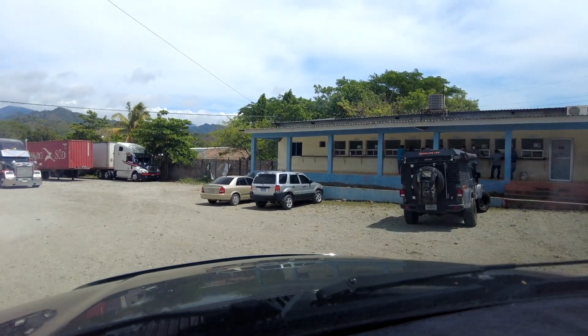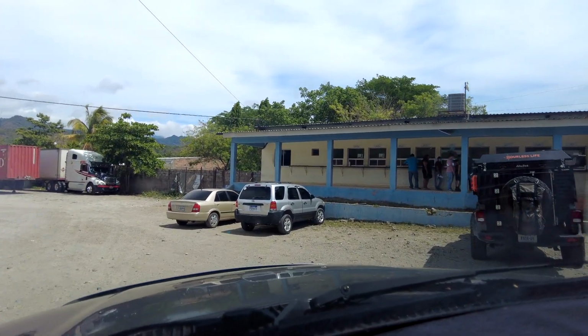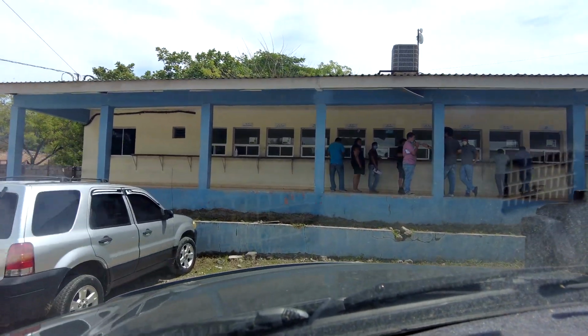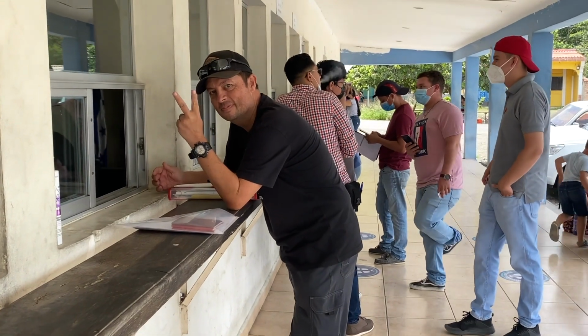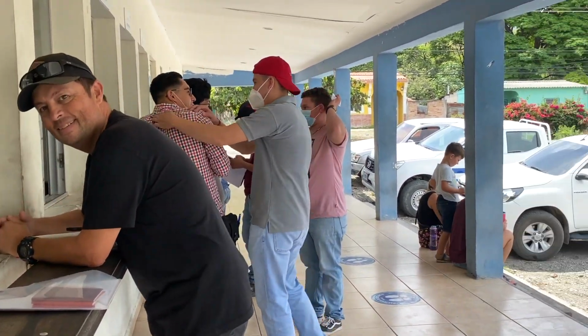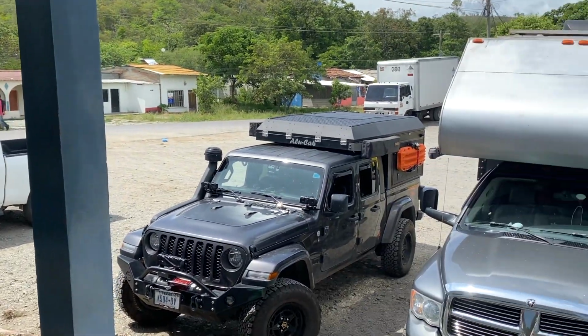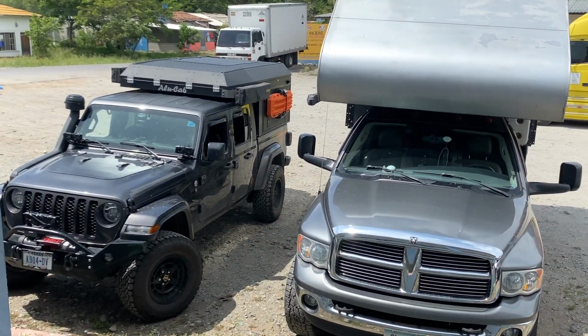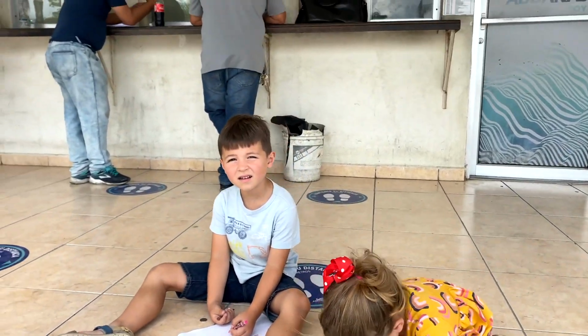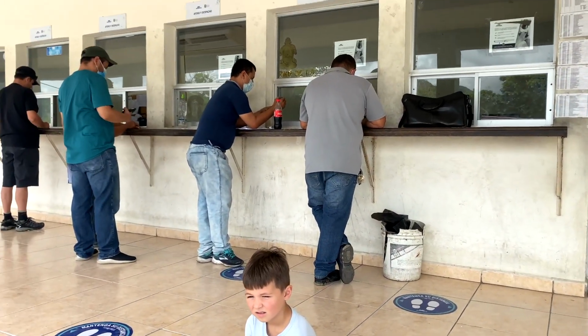And we are in Honduras. Oh, here we are. Our last and final stop. There you go. Eric filling out the form for the TIP. These are our rigs here, ready for inspection. Coloring in here at the border of Honduras.